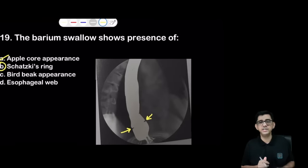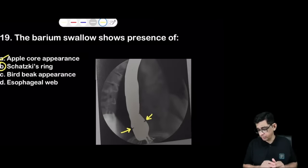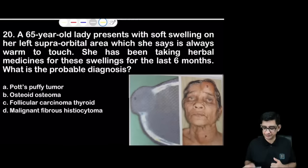Why is it not D? Because esophageal webs would be present in the upper part. Most of the time, esophageal webs are located in the upper part of the esophagus. And here you can notice the tapering part coming up, so we are reaching the lower esophageal sphincter. Because the indentation and the filling defect are present at the lower part, I'm thinking in terms of a Schatzki's ring in the patient. Let's move on to the next one.